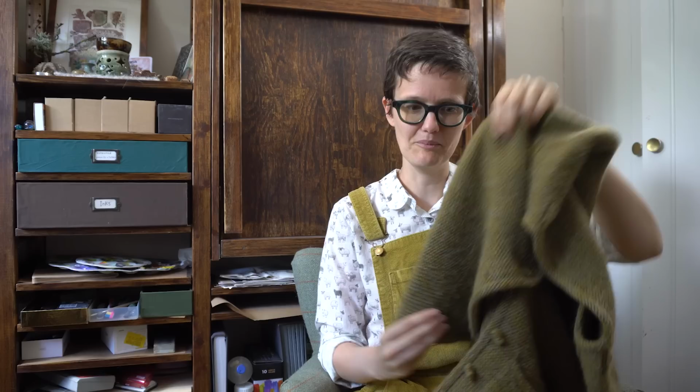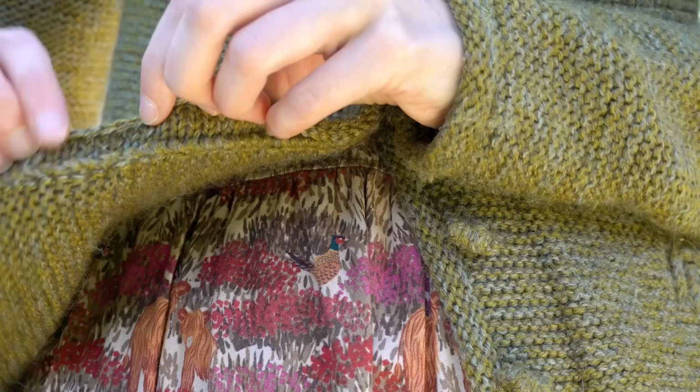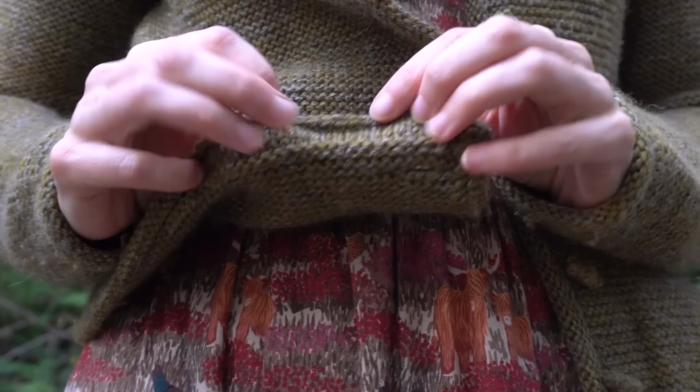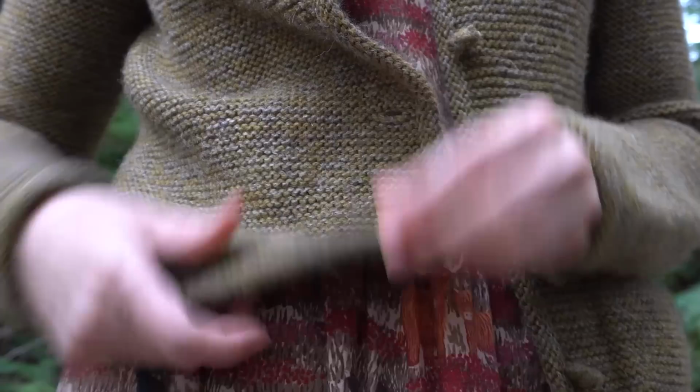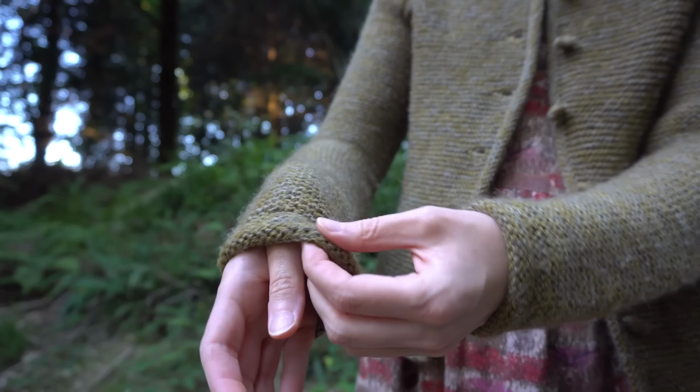In terms of other modifications, I loved the detail. It's just got this gorgeous rolled stockinette edge around the neck and the front button band. And as the pattern was written, it didn't have the same finish on the hem. So I decided to add a rolled stockinette edge to the hem as well, and to the cuffs. Both the hem and the cuffs, I did just a row of plain stocking stitch before starting the reverse stocking stitch to just make this really nice delineation between the garter and the rolled edge.